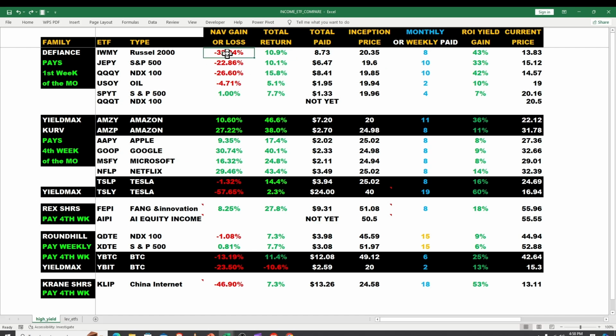But here's the downfall, guys. I personally don't seek ROI because I hate it when my NAV goes down. So in this case, there's a 32.04% drop, right? Somebody bought it at inception 9 months later and 8 payments later, it's $13.83. There's no way to disguise that. You can talk about ROI all you want, but if you leave out how much you've lost, because what if you sold it tomorrow?